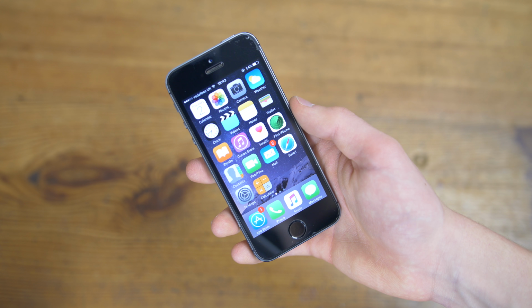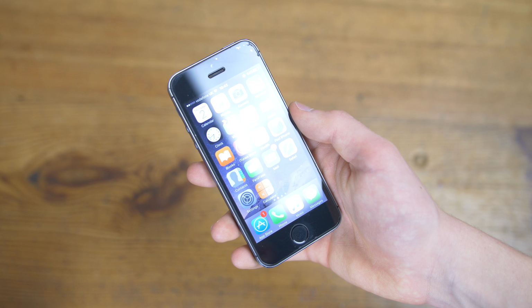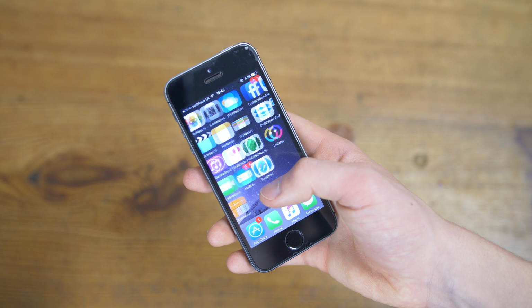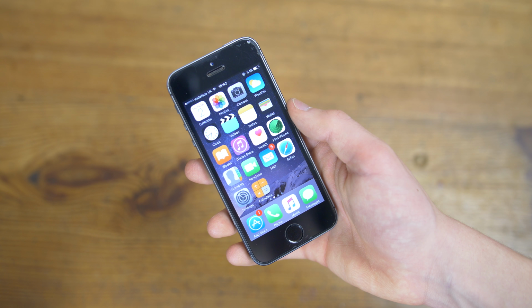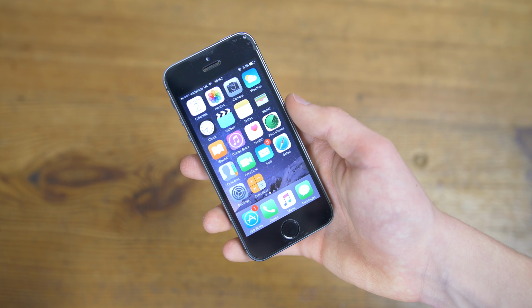The only thing I would say with such a small body is that it does translate to a smaller battery life. It's not great if you keep the battery in there as a used device. You buy a new device and you won't have such a problem, but don't expect to be using this phone all day without charging the thing.